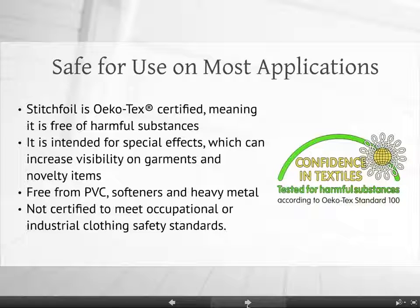This Stitchfoil is safe to use with most applications. It is OEKO-TEX certified, which means that it is free from harmful substances. It is intended for special effects that can increase visibility when light shines directly on it. It's great for garments and novelty items. It is not, however, certified to meet the occupational or industrial clothing safety standards. Be sure to stick with 3M silver reflective material, also available from Madeira, for these applications.